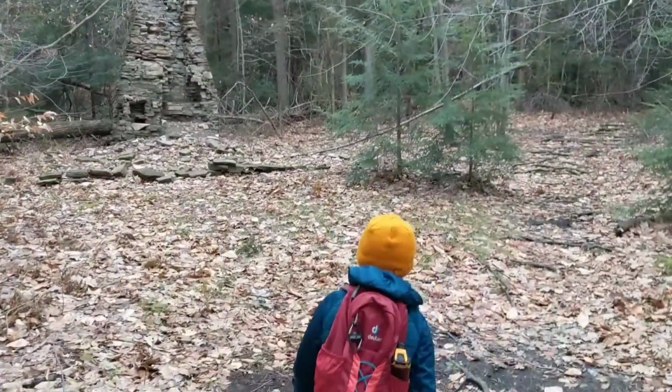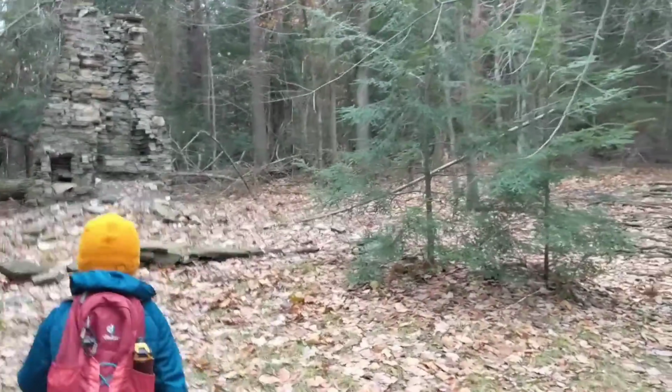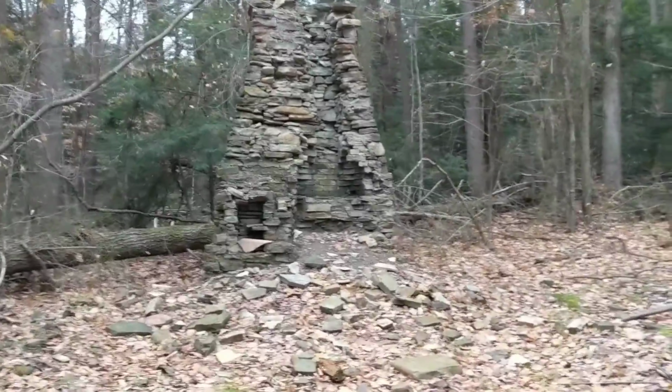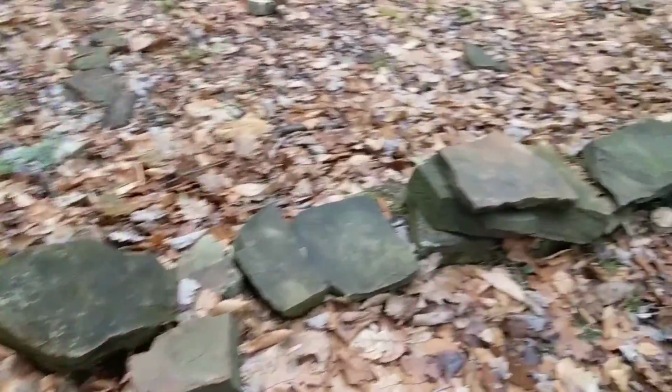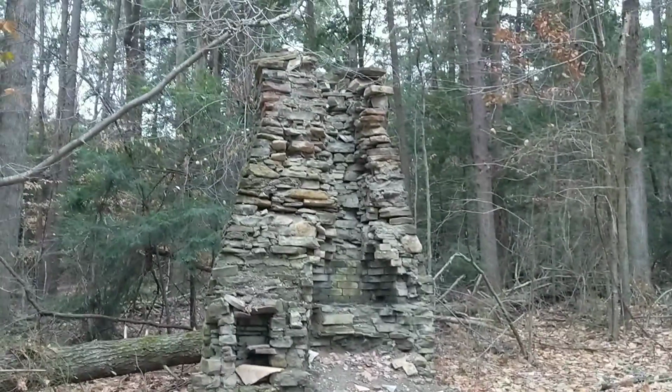Hey, Dad. All right, so here's another of our places here. It'll be our break spot. The cool chimney foundation of an old building that was here. Definitely pretty neat.